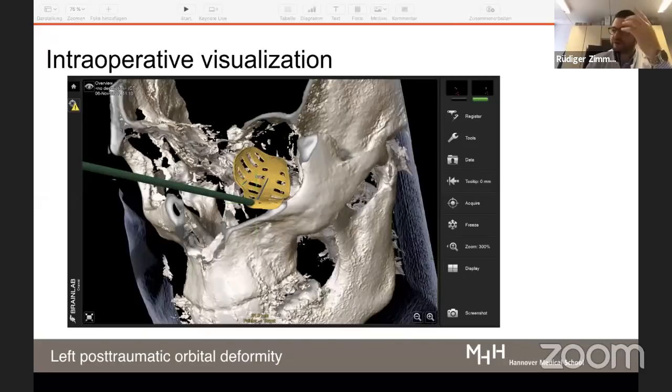So if we talk about reachable hematoma, we have a way. I can show you this.